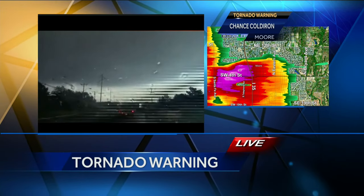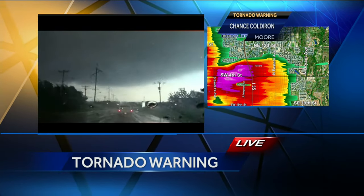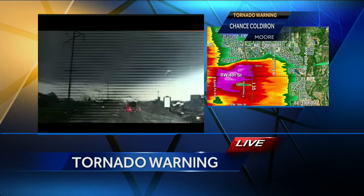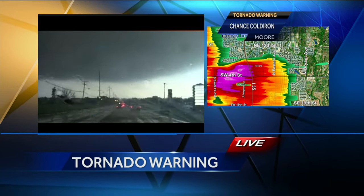Do not go down I-35 from Oklahoma City to get off. Anybody from Moore, Midwest City, Del City need to stay out of the way of this tornado. You cannot see it at all.